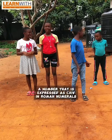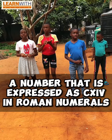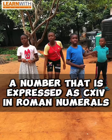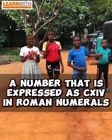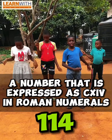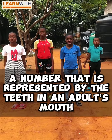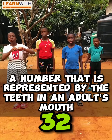The next one says a number that is expressed as CXIV in Roman numerals. CXIV. 114. Move forward. Okay, the next one. A number that is represented by the teeth in an adult's mouth. 36. Not 36. 32. Good. Take a step forward.